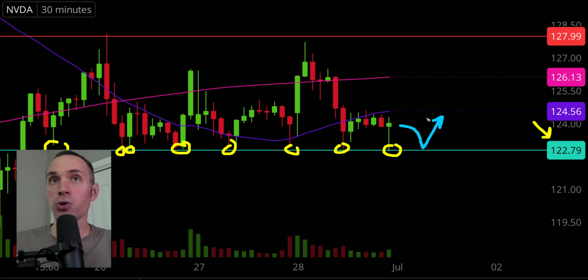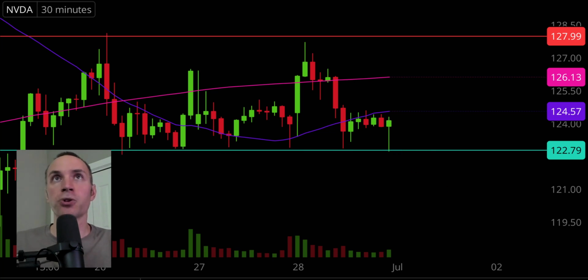And on that note, also, if you like to play more so the short side, that's definitely an area where it's more than reasonable to think that if the price comes down there and then actually breaks through it, that break in and of itself could create additional downside selling pressure. So 122.80 has become quite the very well-defined area of support. In terms of areas of resistance, main level up here is at 128, but in the very near term, I should say, first keep an eye on that purple line there, 50-period moving average. You can see the price is struggling with it right there.